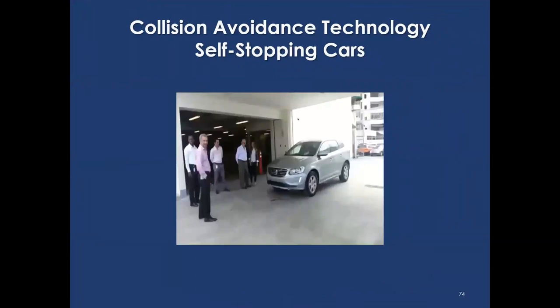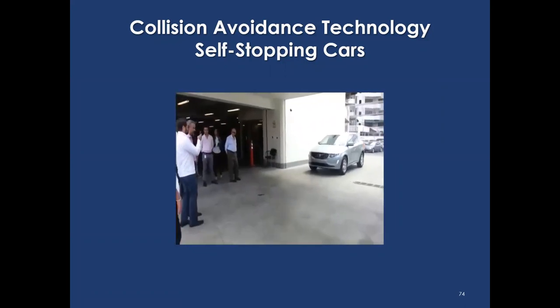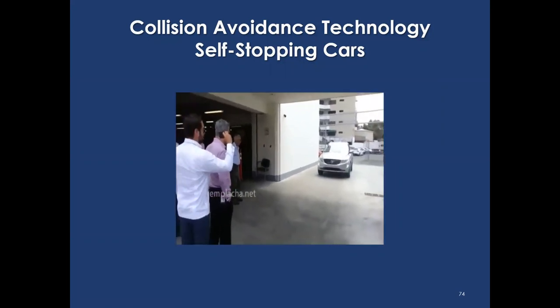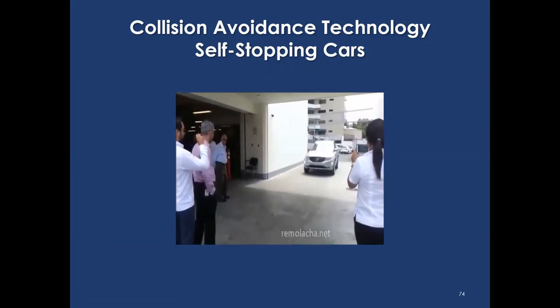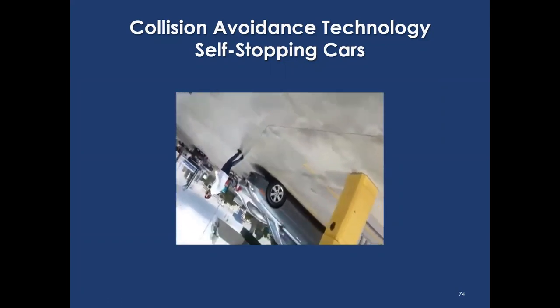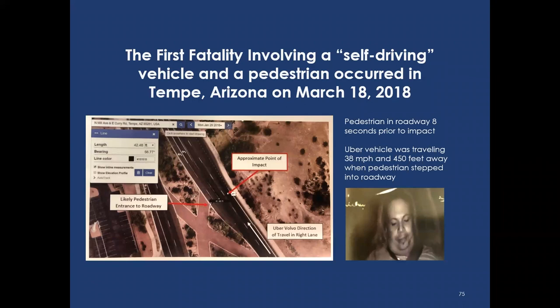This one, I'd like to tell y'all that no car salesman was injured during the making of this film, so you don't have to worry about this. But here, a Volvo dealership owner was showing the press how well this pedestrian avoidance system works. Ouch. Again, no car salesmen were hurt during the making of that video.